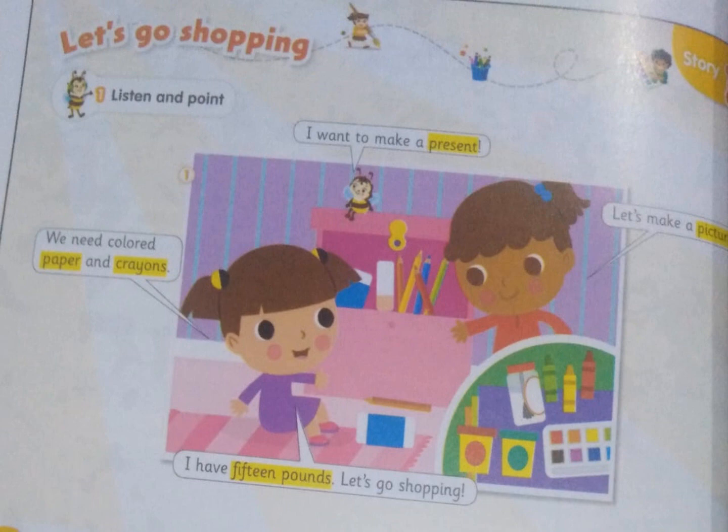Okay. Now, in frame 1, can you guess where Sarah, Dina, and Busy Bee are? Yeah, excellent. What do Sarah and Dina want to do? Yeah, they want to make a Pikachu. Yeah, excellent. Okay. In frame 2, can you guess where Mother, Dina, Sarah, and Busy Bee are? Yeah, at the market. What are they doing? Yeah, buying things. Okay, in frame 3, what are they looking at? Oh, paint and clay. Yeah, excellent.